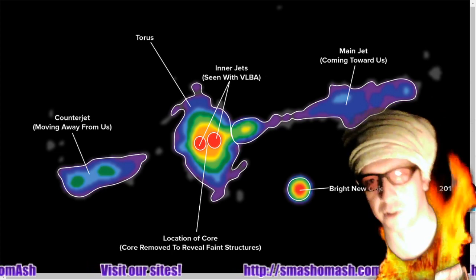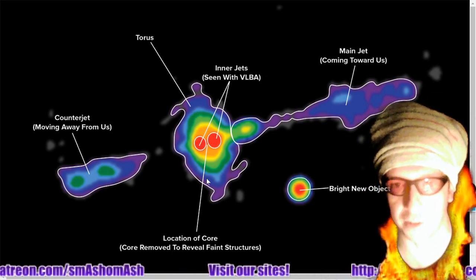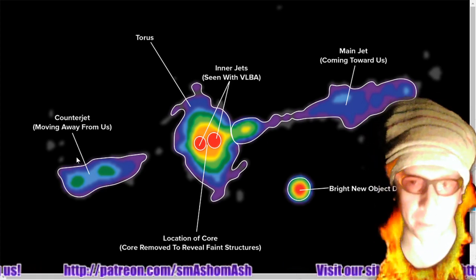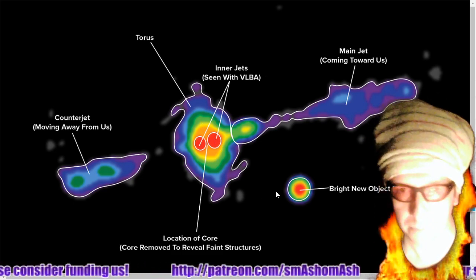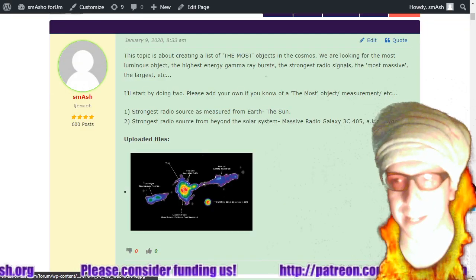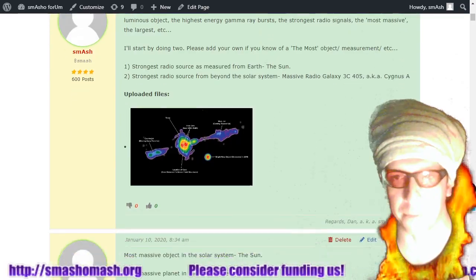Here's the jet structure of it, and you can see you're looking almost edge on to this galaxy, which is why you can see the jets coming out nearly perpendicular to the core of the galaxy. And this is relevant because it's the most powerful radio source in the sky, second only to the sun, despite being estimated at over 500 million light years distance.